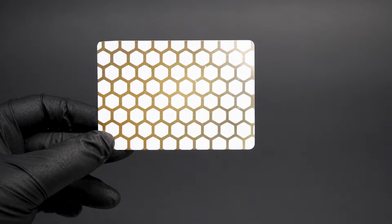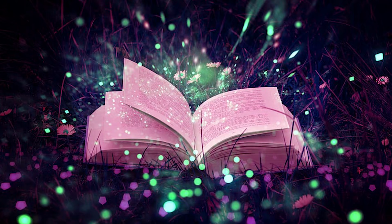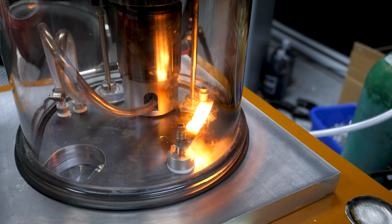What does this playing card, this flower, and these microscope slides have in common? Well, the answer is that they were made using magic. And by magic, of course, I mean engineering. Specifically, they were made using this thing, which does this, and also this.